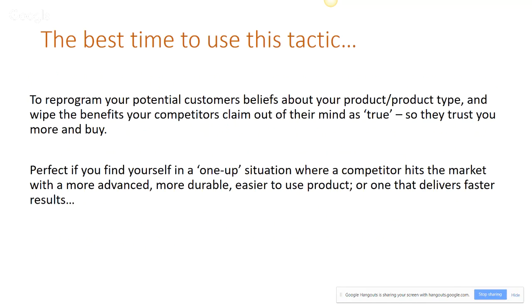So we can say the competitors' claims aren't true, but our claims are true. And we'd want to do that, especially if we have a competitor who has a product that has technology that we don't, right? So we call that a one-up situation. Or if your competitor comes in and you've been the top dog, or you've been gaining great momentum and you're heading to the top, you're looking at being the best seller if you keep going, which is an amazing feeling. But then someone else comes along and hits the market with something that's a lot more advanced or durable or easier to use, or they can afford to spend $100,000 in marketing, and you can afford to spend like $1,000 a month, or even $100 a month, right?